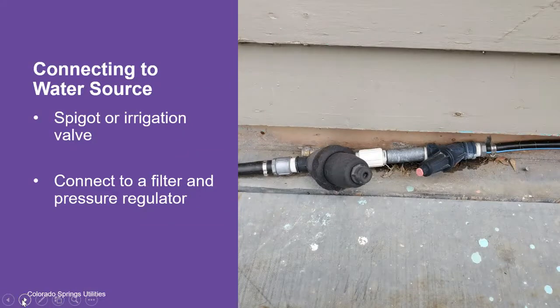All right, so when you do build your drip irrigation system, you will be connecting to a water source. Now, that water source could be as simple as a spigot on the side of your house. So certainly don't rule that out, especially if you're not quite sure how long you're going to be in the house or you don't have an irrigation system already. This is a really good option where you can use raised beds with drip irrigation and you don't have to do a complex setup with a manifold of valves. So don't let not having an irrigation system stop you.